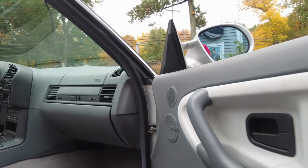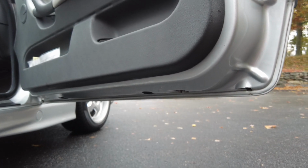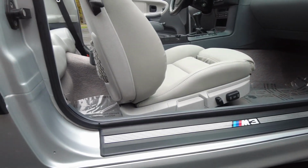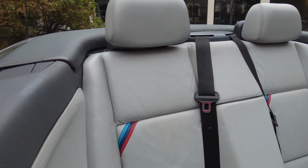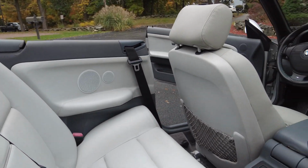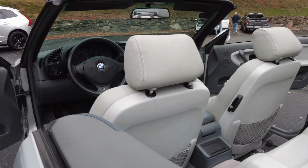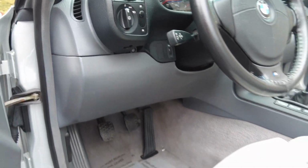We're transitioning to the passenger door, and that is just in the same awesome condition. All the entry points, the sill plates, are in great condition. And the trim in the rear looks great. As you can see, the headrests, everything looks great. And we'll check out the same from the driver's side.